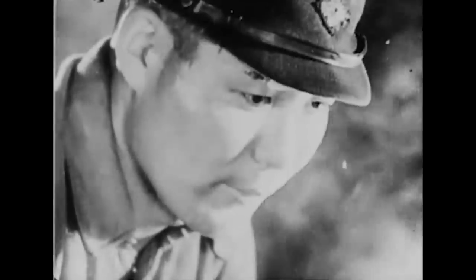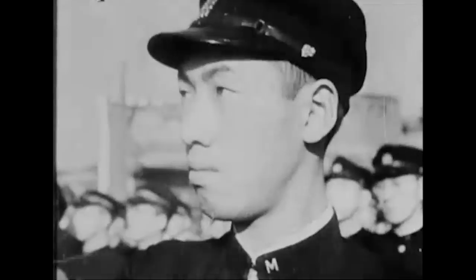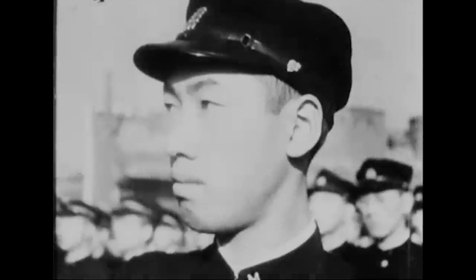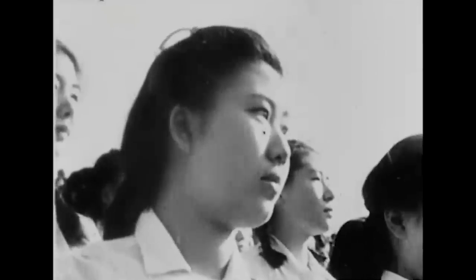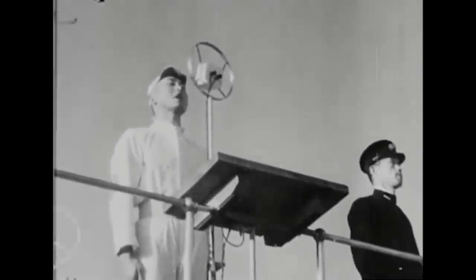These zaibatsu were owned by wealthy, well-connected noble families and would receive contracts from the government during times of war. Critics of the system believe that it created a perpetual cycle of wars, with the zaibatsu always lobbying the government to invade new territory, which would necessitate more contracts to supply the military.